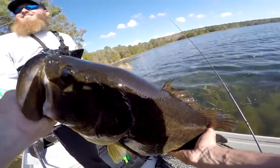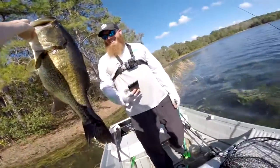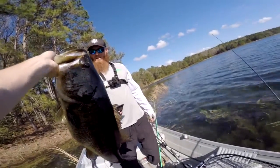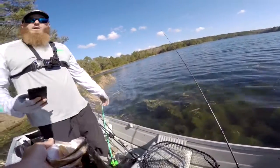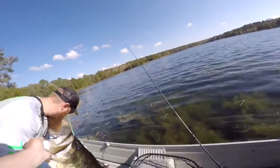Not one that big. Bro, is that a 10 pounder? What do you think that is? Easy nine. Man, I don't know. Come on, bro. That's an easy nine. Yeah, that's got a belly on it. Do you have a scale? No, we don't have a scale. Oh, guys, forgot the scale.